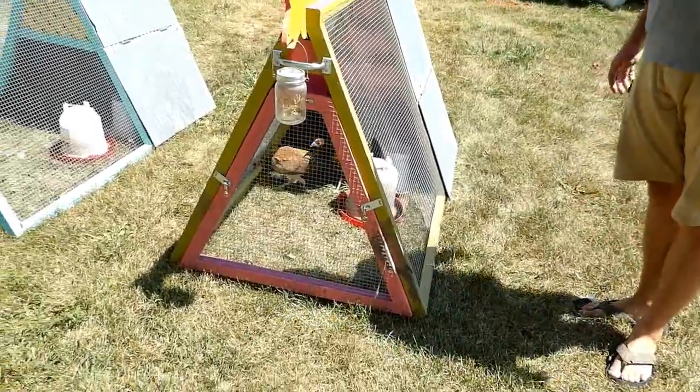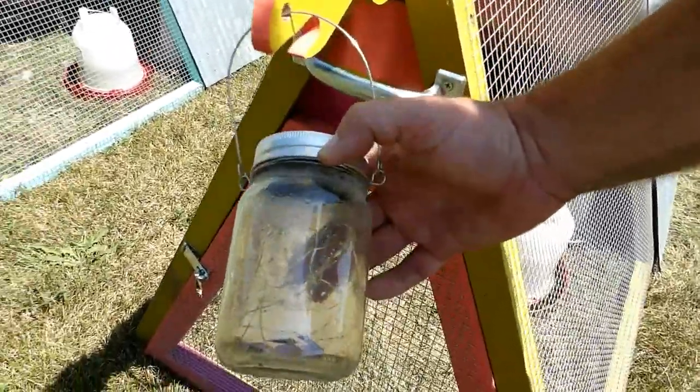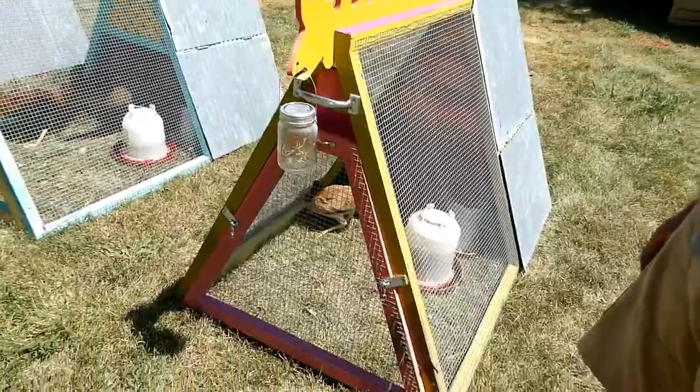Okay. And I got my little lights here. Because they're solar powered, they come on at night. This little string of LEDs lights it up enough to where I've never had any predator issues.